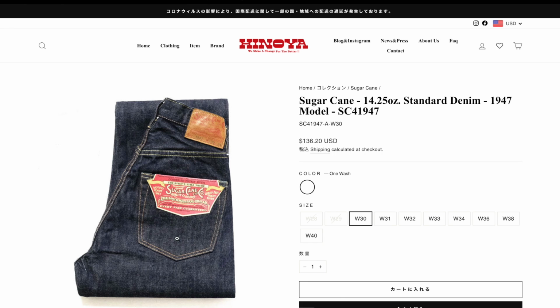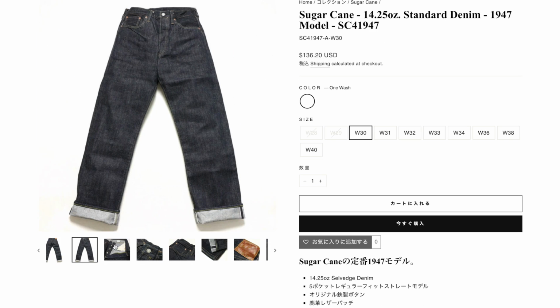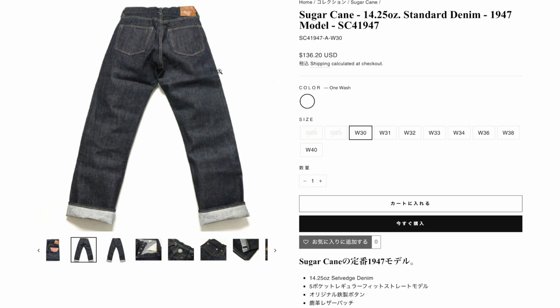Sugarcane. I have a sugarcane one. I have the same exact pair right here. Got it off Hinoya. It's a good pair. Same thing. This is just their version of it. 1947.